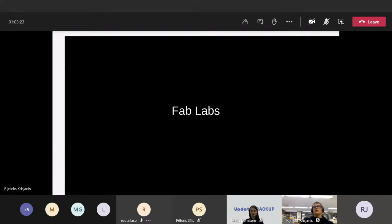So it is machines, and it is also materials that you can access there, and it is also the knowledge and education that you can access there.